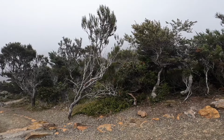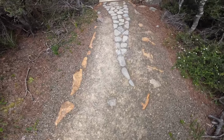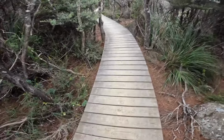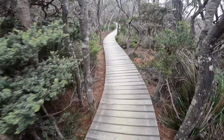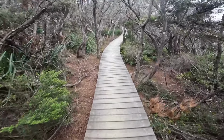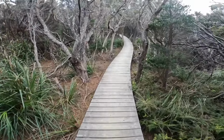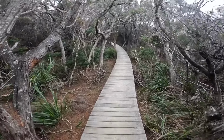Oh, there goes that. Bloody hell. This is the start of the snake. A 2.5 kilometre stretch of duckboard should make for some pretty easy walking. And we'll leave the head is at the other end. We shall see.